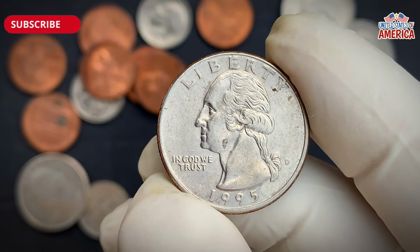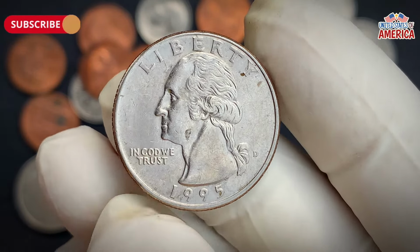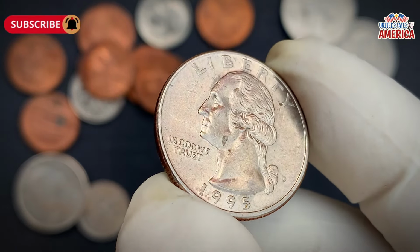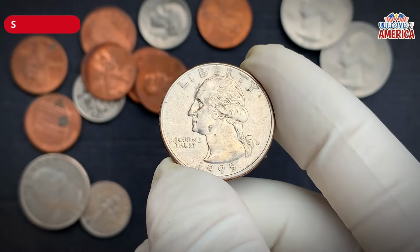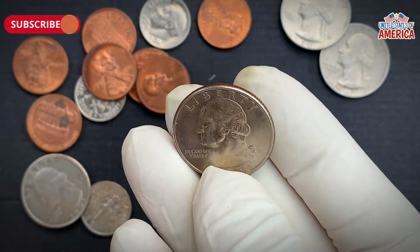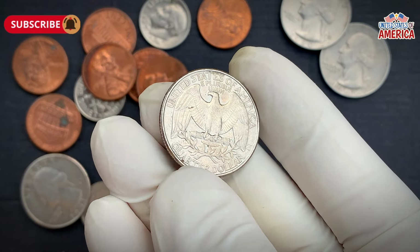payday. But here's where it gets really interesting: new errors are still being discovered. Yes, even after all these years, collectors are finding previously undocumented error varieties in the 1995 quarter series. This means that right now, in someone's pocket change or coin jar, there could be a 1995 quarter worth a small fortune, just waiting to be discovered.